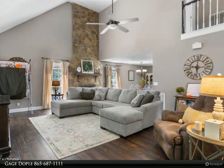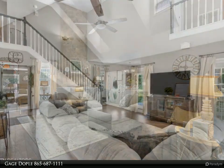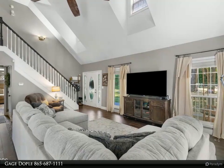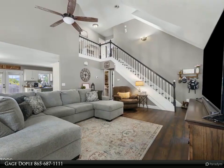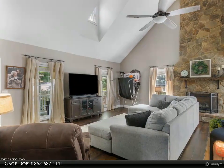Step inside to find beautiful vaulted ceilings in the living room and a charming gas fireplace. The kitchen, perfectly situated off the living room, features brand new stainless steel appliances, granite countertops, and elegant white solid oak cabinets. The primary suite is massive and filled with abundant natural light, a walk-in closet, and an ensuite bath complete with a soaking tub and tiled shower.